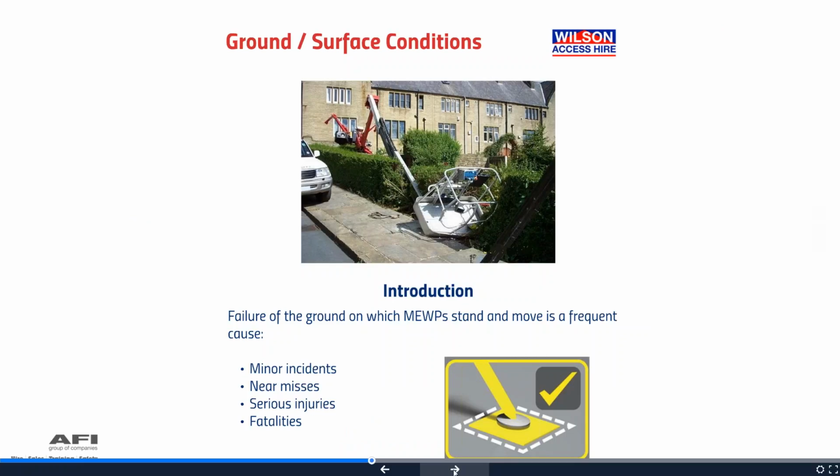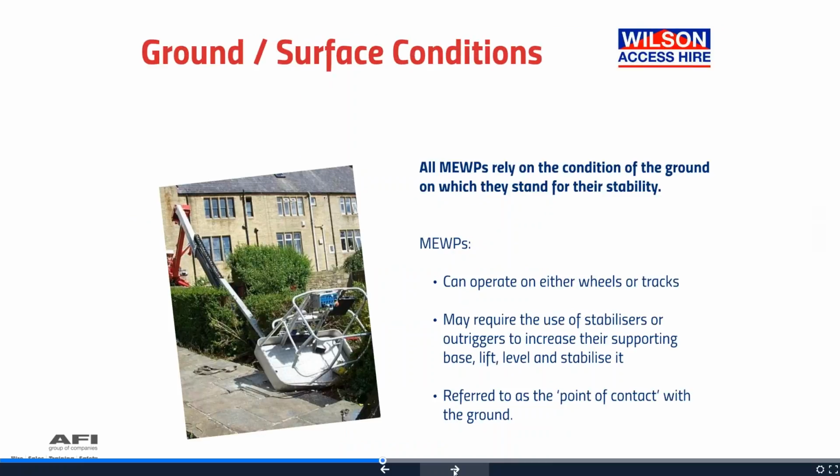Ground and surface then, they're always going to rely on the condition of the ground from which they stand for their stability. MEWPs, as we know, operate on either wheels or tracks, and spiders are no different. It says there may require the use of stabilizer outriggers to increase the supporting base, lift, level and stabilize it. This is taken out of the new document that I was referring to earlier. But instead of referring to wheels or tracks or outriggers, it's now what we consider to be the point of contact with the ground, because it can change. In some points, and this is why I'm referring to this, your point of contact is going to be a track, and then it will change to an outrigger or an outrigger pad.